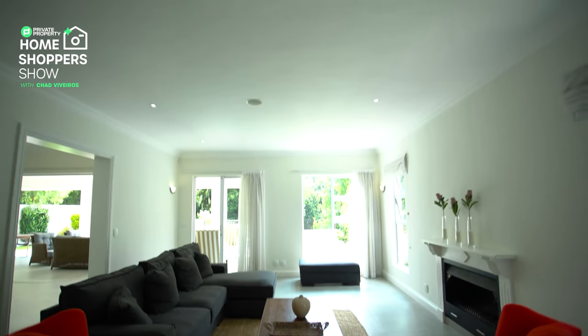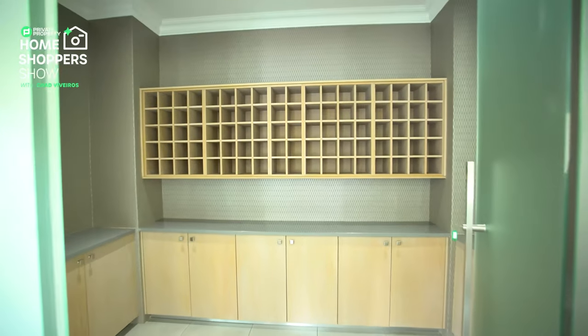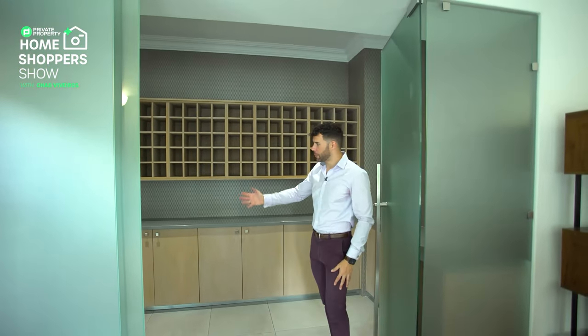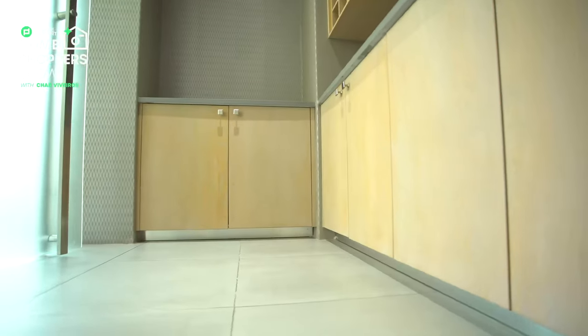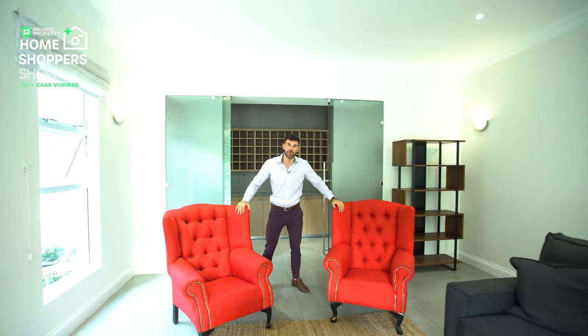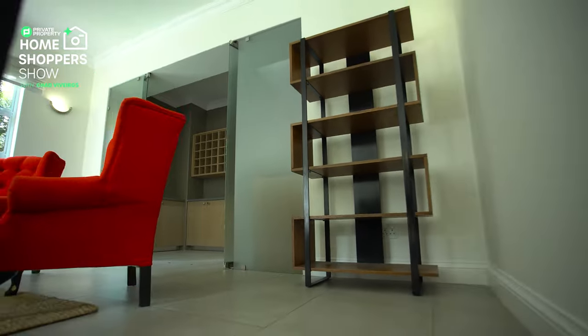But there are two killer features in this home, and this is the other one. Frosted glass doors on hinges opening right up onto your very own alcoholic paradise. Wine racks, plenty of cupboard space, and tabletop counters for you to stack all of your favorite liquors. Or if you don't drink, this right here is going to be your snack haven with snacks galore, specifically on those beautiful winter nights watching movies with the family. But that covers your living room area.